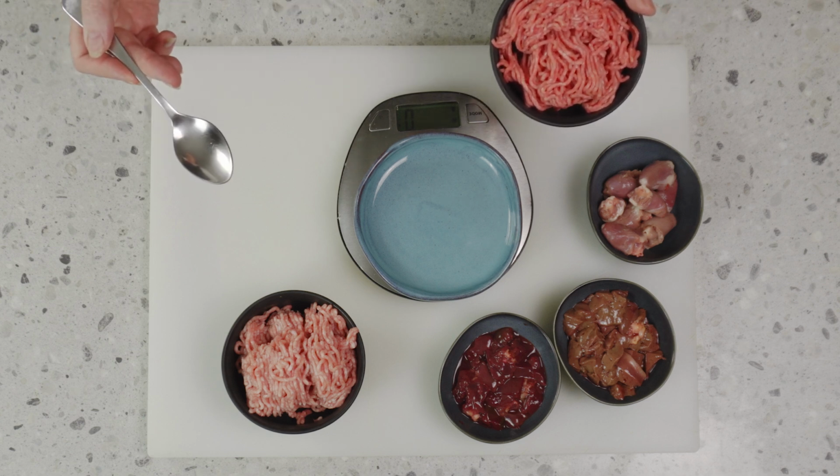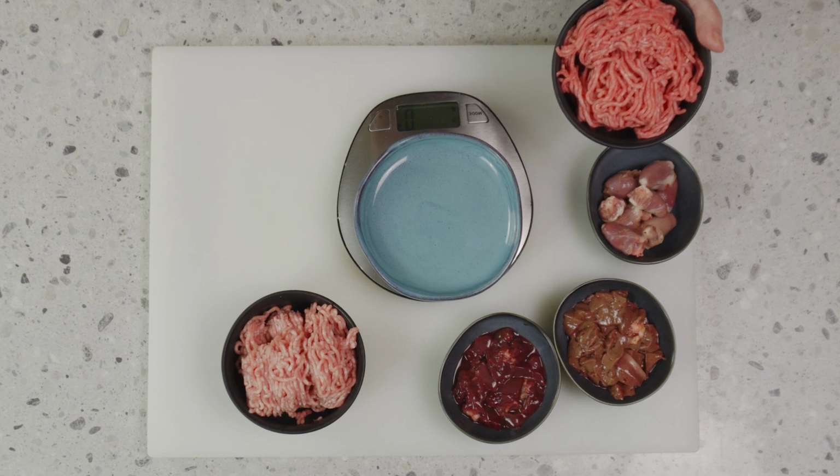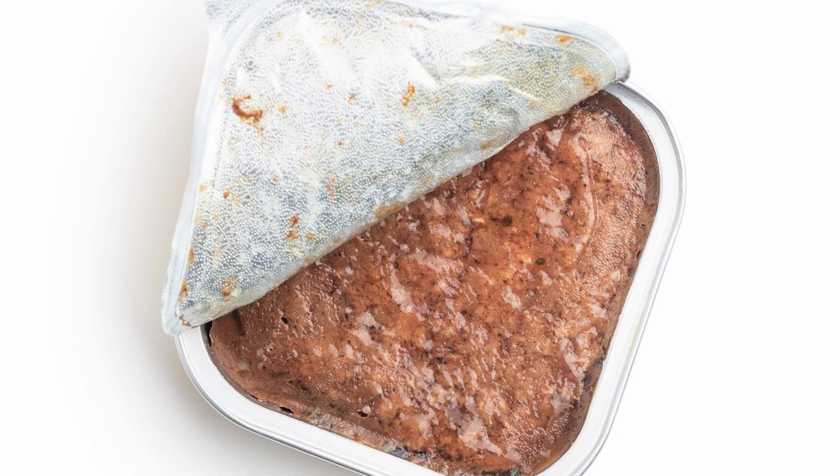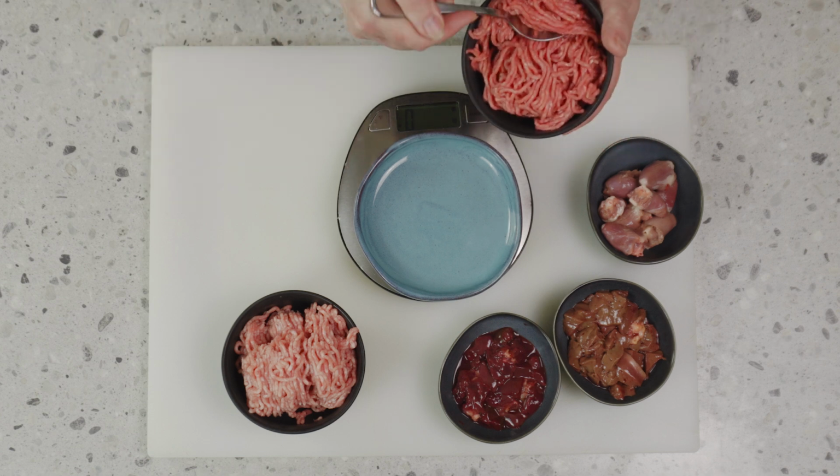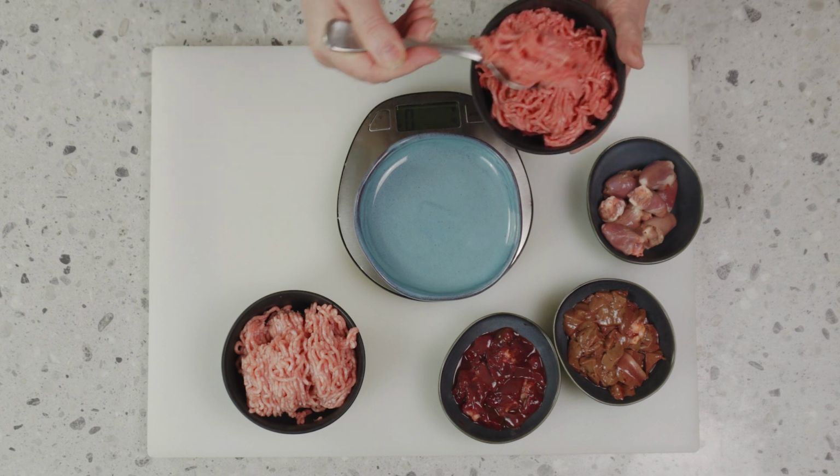This is 30 grams worth. I like using minced meats in beginner recipes because it has similar texture to canned foods, and the chance of your cat rejecting it due to the texture will be much lower than, say, chunks of meat. And let's face it, it's just easy. So 30 grams, in we go.